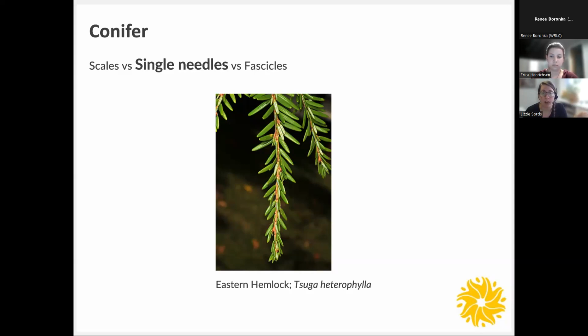Fir needles are soft and have a blunt tip. They grow out from the twig on a single plane. So in your field guide, this might be referred to as two-ranked, meaning they're parallel to each other on the twig. And when you pluck a fir needle from the twig, it'll leave a little suction cup mark on the twig.